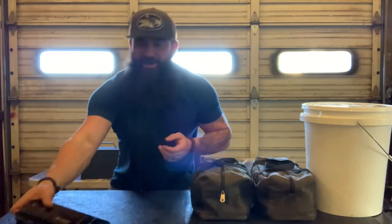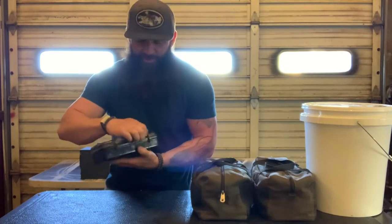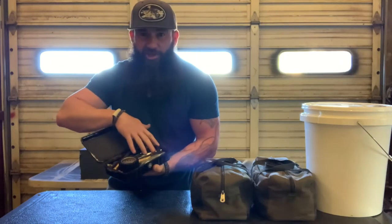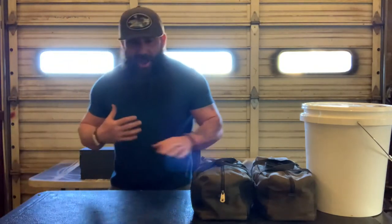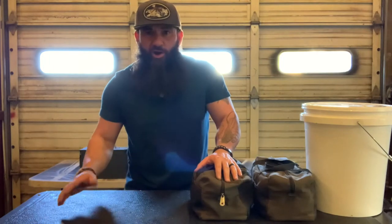All right, the next thing is this little black Pelican box. This kind of goes with the air compressor. It has a tire gauge and a plug kit, stuff like that. These items are something I carry in the vehicle that maybe not everyone would carry, maybe in a small car or something.